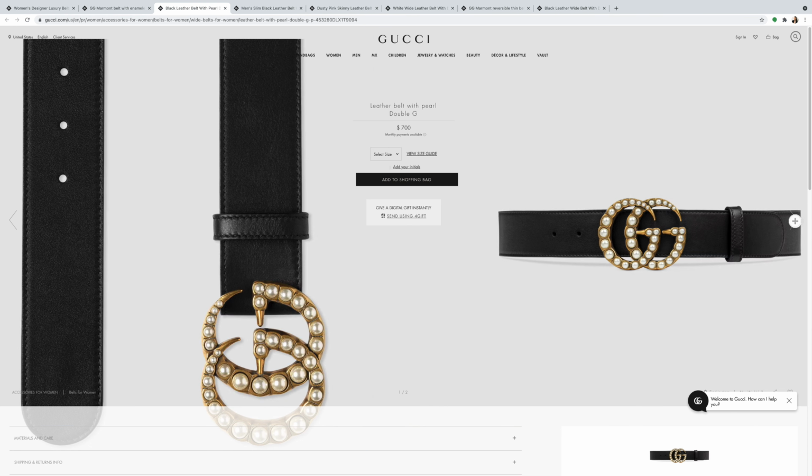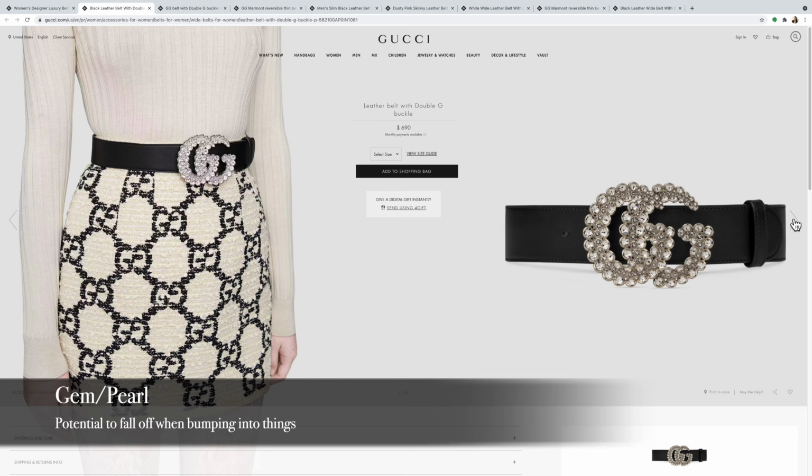So by buying it in the antique gold color like this one, I'm able to match this to my skin tone and the rest of the jewelry that I have. The problem that I saw with the pearl or jeweled Gucci belts is that I find that they are a little bit too flamboyant for my taste, but also those jewels and pearls may fall off in the future.